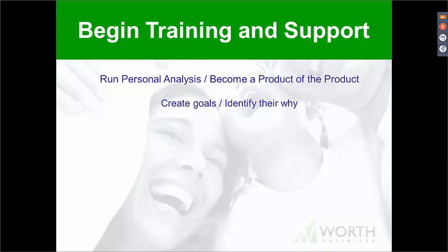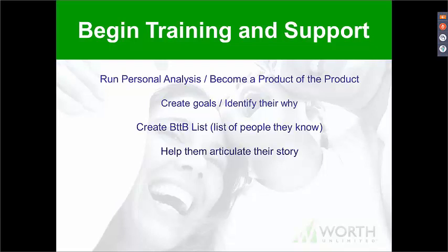Do they have a summer home? Are they still paying a mortgage? Some people to this day still do not believe that a mortgage is a debt. They just believe it as an expense. Create that B2B list. Help them articulate their story. When they start to tell you why, help them build their 15-second commercials. Help them build their personal and borrowed stories. Help them with the language of the program. Direct them to videos that will help do that.